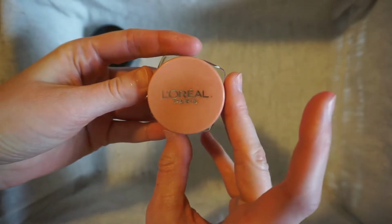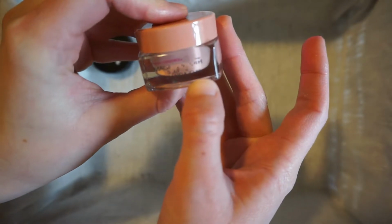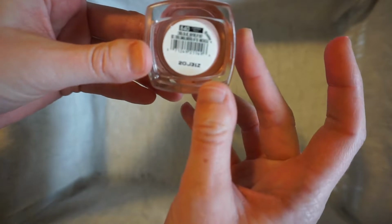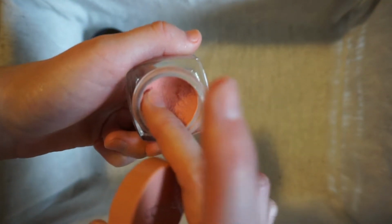I have this really old L'Oreal cream blush. I mean, it's so old that you can't even see the writing on it anymore, but it's a blush that I saw in 17 magazine that Hilary Duff used. So if that tells you how old it is, it's a really pretty color, but I just don't go for cream blushes anymore. And it's so old it has to be expired by now.